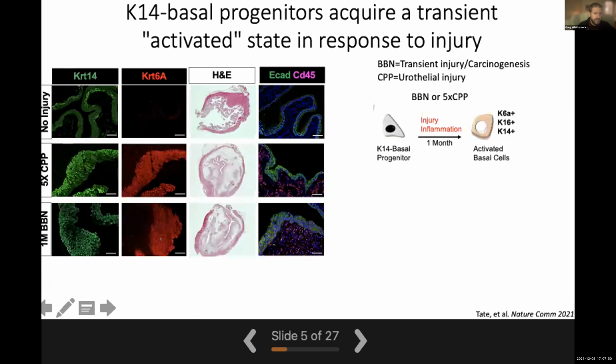And also those cells are co-expressing keratin 6A, this marker of basal cell activation that you don't see at homeostasis. And just to further illustrate the injury here and the inflammation, you can see you have massive edema in the bladders on the H&E stain for both the cyclophosphamide model and BBN model as compared to the non-injured model. And then additionally, you see infiltration of CD45 positive immune cells.